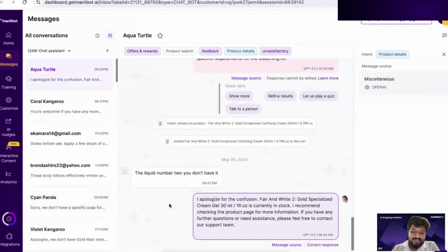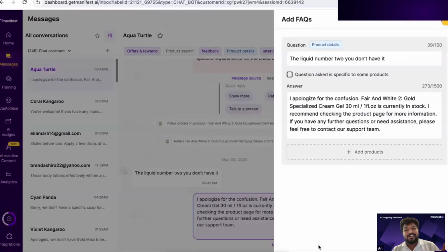So here you can do a couple of things. You can go for the message source. If you don't like it, you can change it. Or if you think you can just fine tune or modify the response, we will give you the ability to correct the response here.